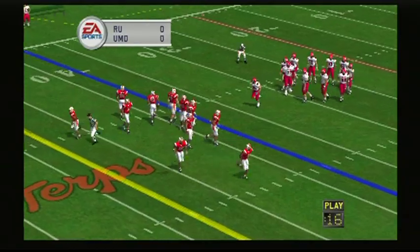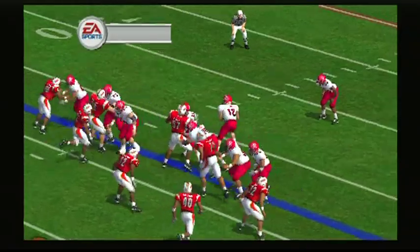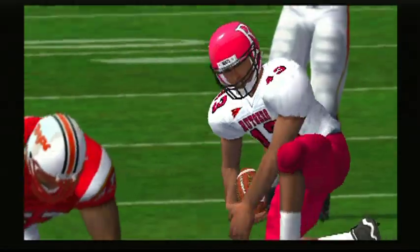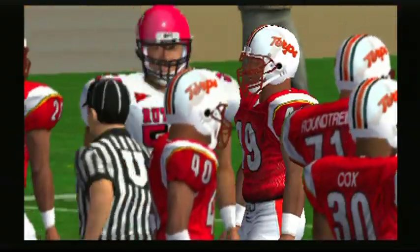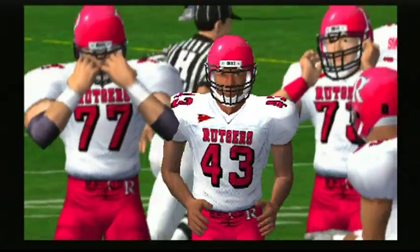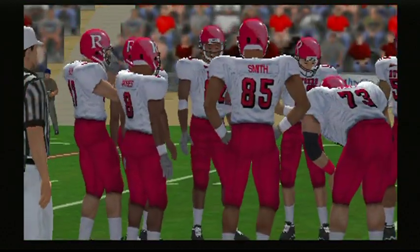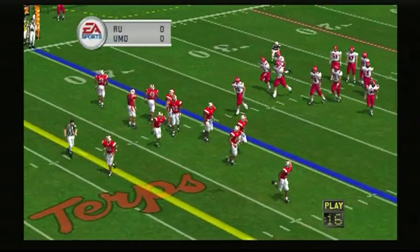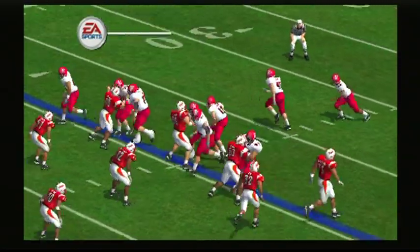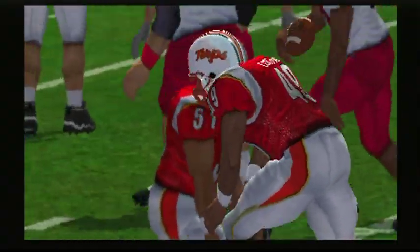First and 10, ball on the 38. Jones alone in the backfield. Jones gets the carry. And he's taken down at the 40. About 2 yards there on that delayed handoff. It's second down and 8. This is the 5th play of this drive. Jones lines up in the deep back, eye formation. They'll bring him down at the 42. A 2-yard run by the halfback.